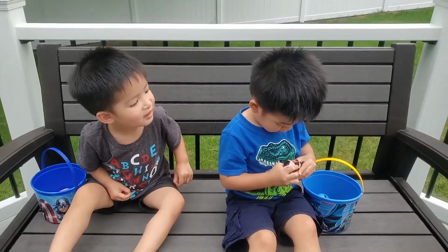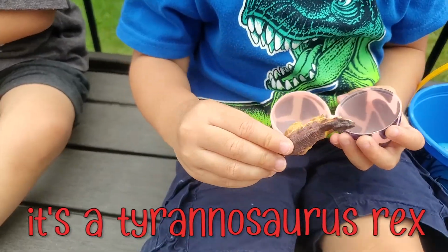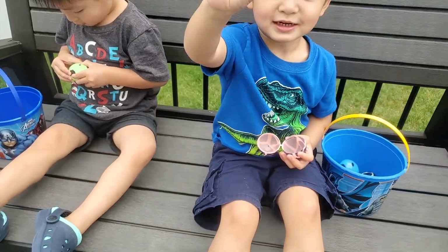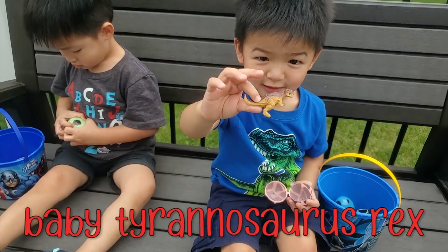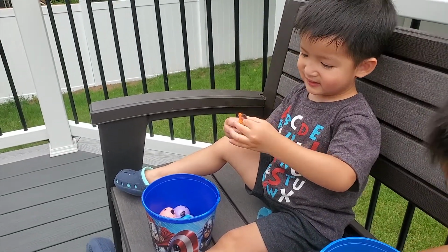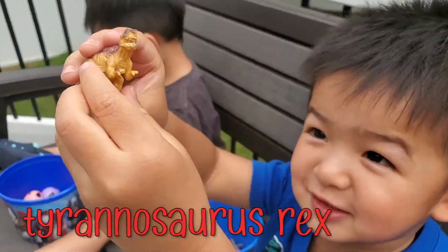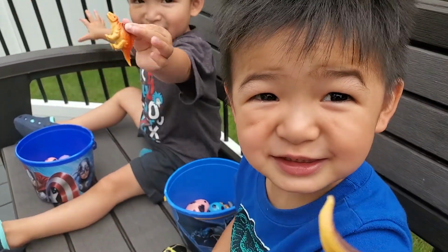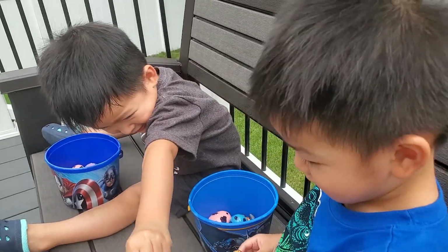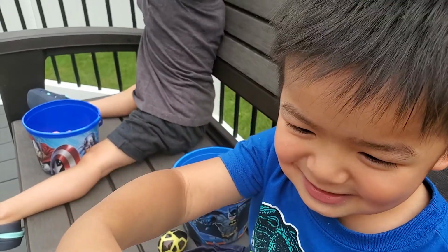Shake it. Shake it. What is that? It's a money rat. Baby. What's this? Stegosaurus? Wow, okay. Oh! Ah! It's trying to eat me.